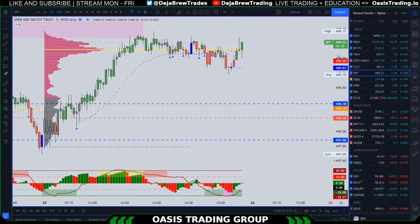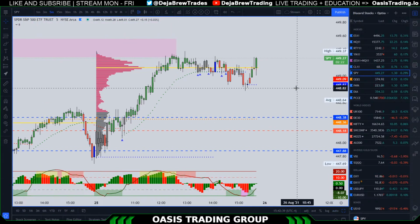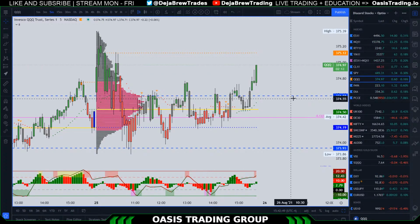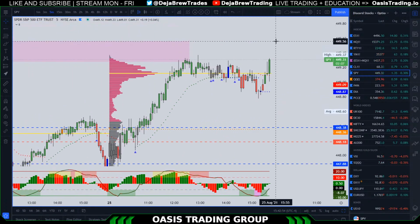There you go. Back above POC. That little bottom warning on the Momo is pretty accurate so far. Nice bounce here. Big volume coming in. Qs is ripping. Big volume coming in on Qs. Big volume on SPY right on that dip. Next target is 449.56.